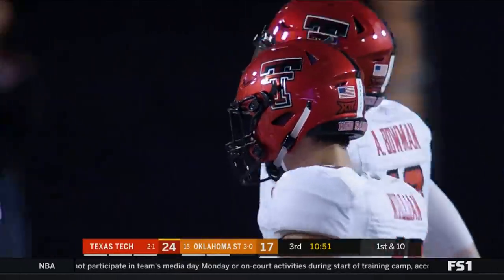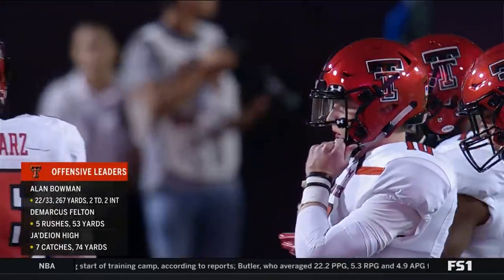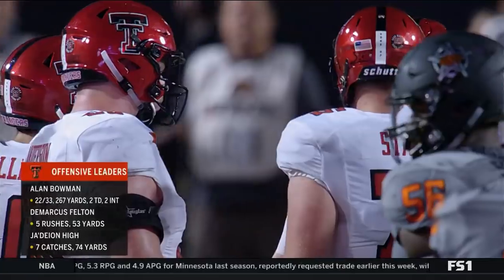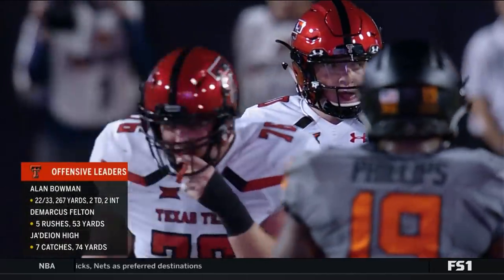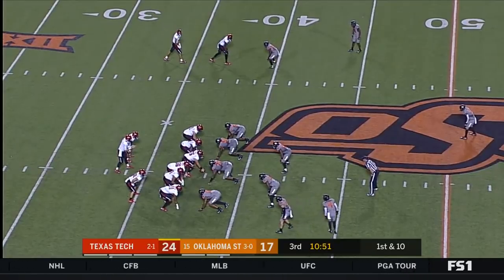42-yard punt by Seiner. And here comes the freshman, Alan Bowman, after throwing that interception in the end zone. He's thrown for 267, 2 touchdowns, 2 picks. Well, last time he threw a pick, they went right back down the field, stayed aggressive.